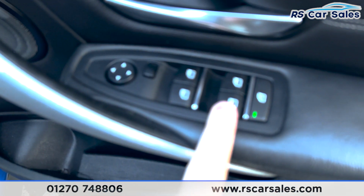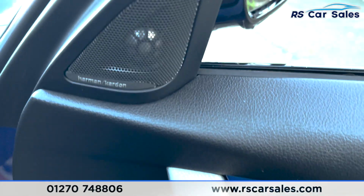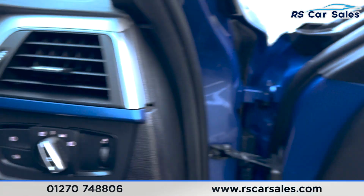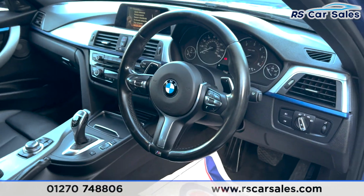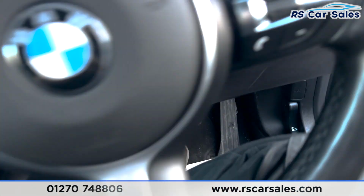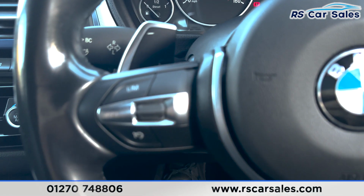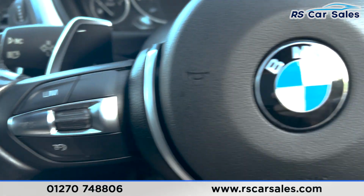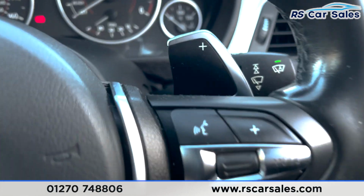We've also got the electric windows on the door just here with the side mirrors, and we've got the premium Harman Kardon sound system, automatic lights with the automatic wipers and the multifunctional steering wheel. Taking a seat inside, you can see on the steering wheel that we've got the cruise control and speed limiter with a paddle shift behind, and we've also got the volume button and the paddle shift behind on the right hand side.